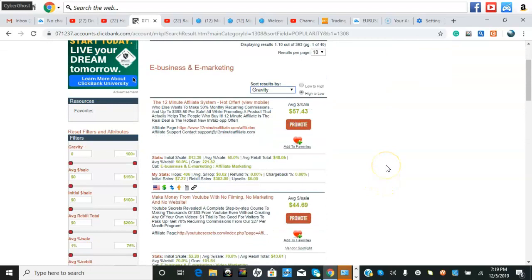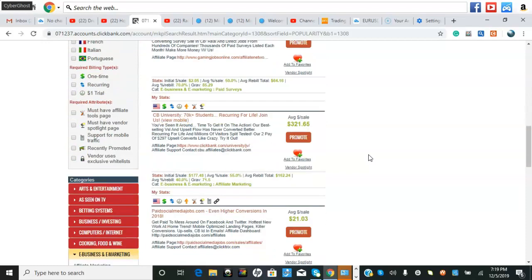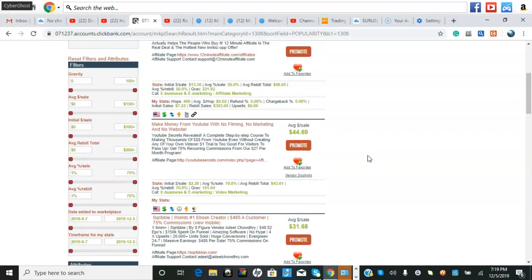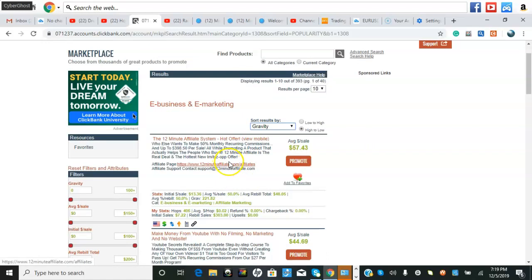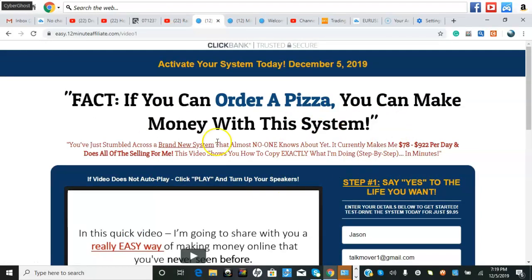Now, on all these products, basically, you're going to need a funnel, meaning email follow-up that will sell the product. These are just products. You're going to need a system that will present the product for you, that will do the selling, telling, and explaining for you, so people can come to your opt-in page and put in their name and email address, and let your marketing system follow up on your behalf. Folks, that's what this is, the 12-minute affiliate program. That's what this thing right here is.